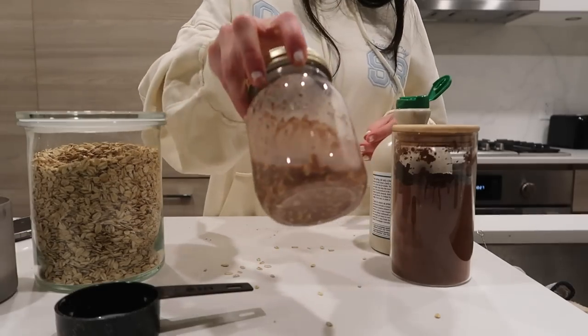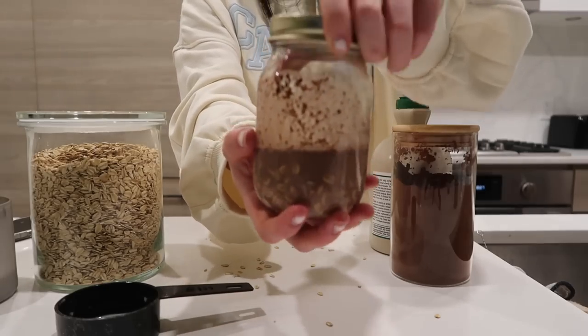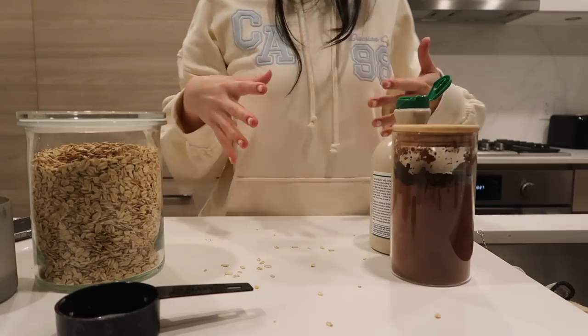Okay, now I'm just gonna pop this in the fridge and tomorrow the oats will soak up the milk. And it'll be oatmeal. And I'm probably just gonna put bananas and raspberries on it in the morning.